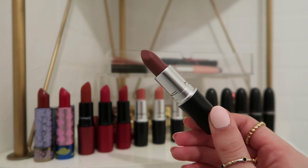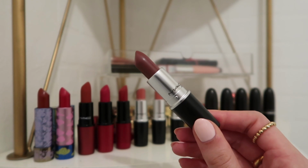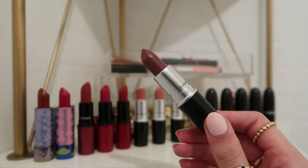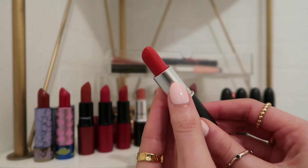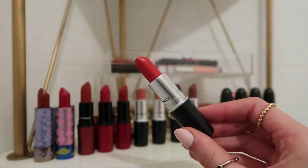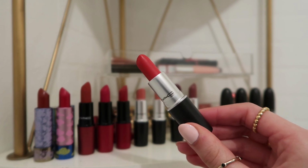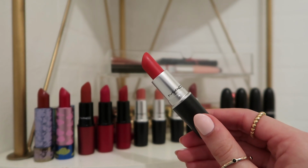I'm not going to be getting rid of it because, like I said, I have such an affinity to MAC lipsticks, but I'm not sure I went quite right with this shade choice. This is another red. This is in the shade Dangerous, and this is just, in my opinion, a way richer red. I mean, it's perfect for the summer months. It's got a very orangey tinge to it, which I absolutely adore in the summer.